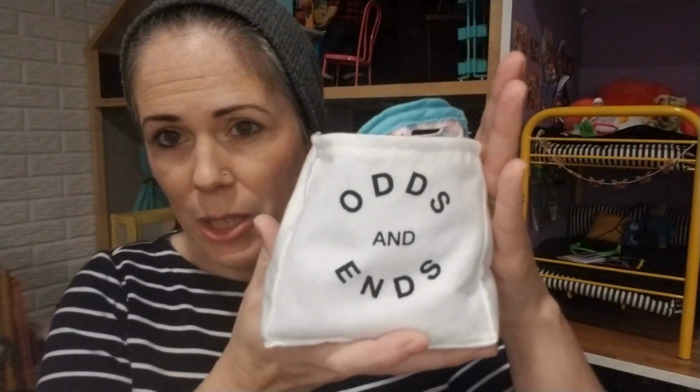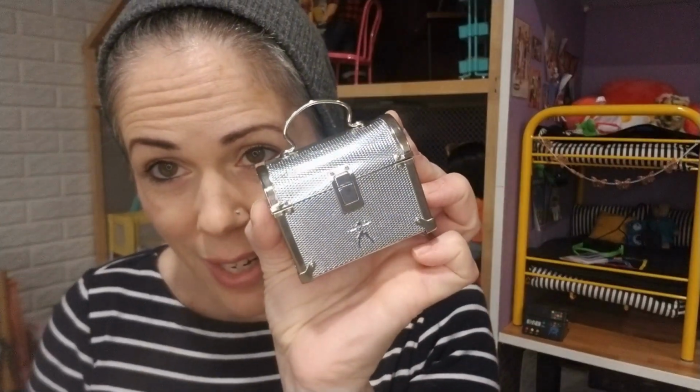All right. I got these larger bags. One says odds and ends, one says my things, and one says randomness. They all came together for like $1 something or $2 at Goodwill. And I was like, oh, well, I might use them in a doll space, like in a room as a hamper or something, or I might just let them house more things within a container, which is what I've done.